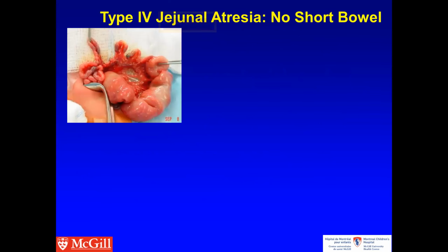So I'd like to just go over some cases. As you know, I'm really fond of case-based learning and teaching. So I'd like to go over some cases and just have you think about them. So here you have a type 4, and I agree very much with Professor Chitnis. You don't always have short bowel. In fact, many times there is reconstituted bowel distally and the bowel is fine in length.